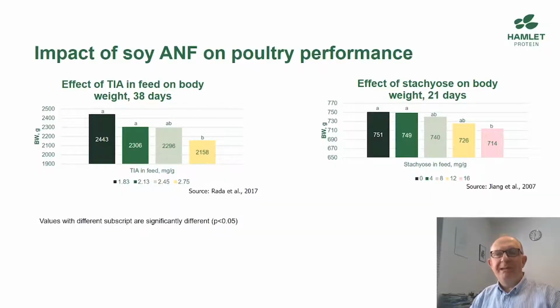As you know, soybean meal has several anti-nutritional factors that may damage poultry performance. The main anti-nutritional factors in soybean meal are trypsin inhibitors, soybean oligosaccharides, and the antigen beta-conglycinin. You can see here on this slide, on the left side, that the content of trypsin inhibitors in the final compound feed has a negative effect on the growth of birds. The higher the content of trypsin inhibitors in the diet, the lower the body weight of chickens.